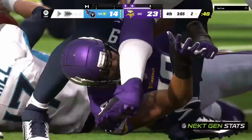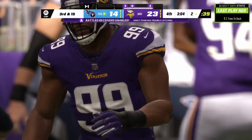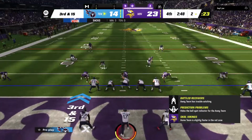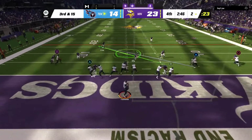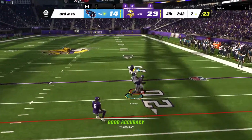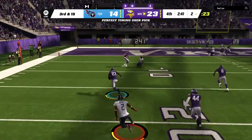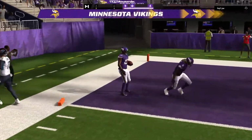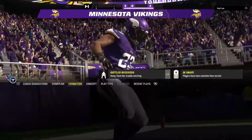And he's going to be taken down, sacked back at the 2. So 3rd and long after the sack. Tough task for Tannehill and the Titans. Back to throw now in his own end zone. And this is intercepted, and that should do it. Andrew Booth picks it up, and he will take this one home. It's a touchdown.